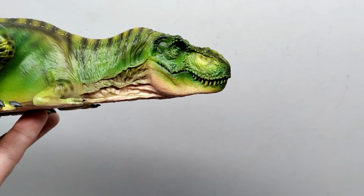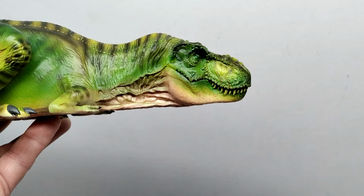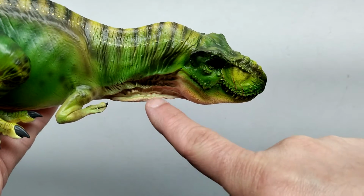But if you head down a little bit there, further into the neck, you'll see, of course, we have the bulkiness to the throat of the T-Rex, and obviously the skin, now that the T-Rex is laying down, is kind of scrunched out.